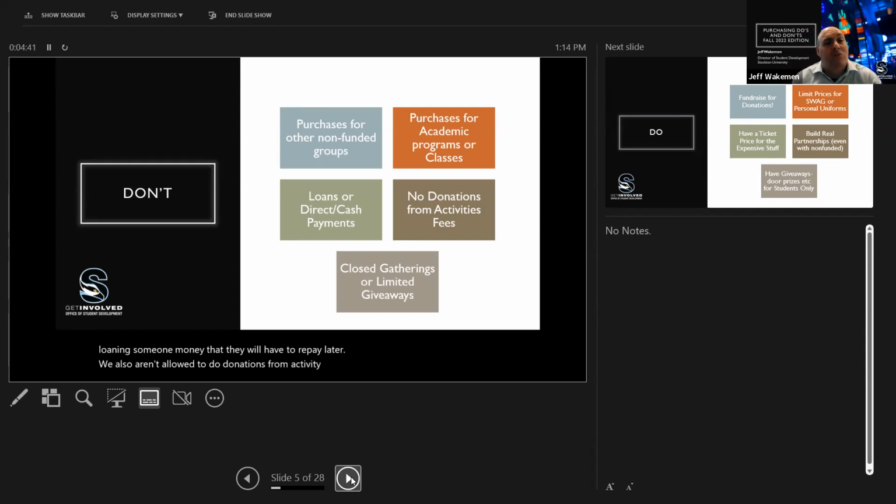Now, this doesn't mean that your group can't do donations for whatever social cause you have, whether it be food insecurity or children's health or anything like that. We're not allowed to do the donations from the activities fees. They have to come from your fundraised money.